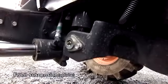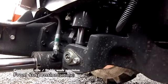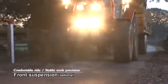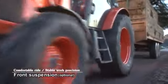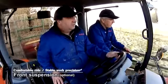The M135GX features optional front suspension. The front wheel support arms and hydraulic shock absorbers minimize vibration from rough ground surfaces for a comfortable ride and stable work precision.